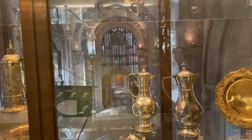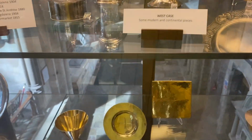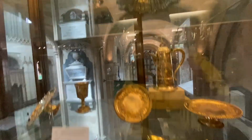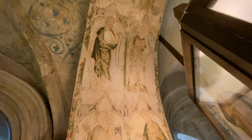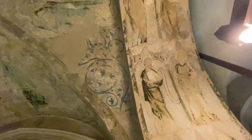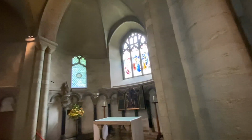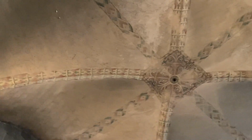Turns out I can go in here. Look at this, all the treasures, the gold and the silver. Look at this, gorgeous. Wow. And then look at this. This is more paintwork. Oh, original paintwork. Look at this. Wow. And now we're at the Jesus Chapel. And really, if you look up, Norman paintwork. Gold and red, green.